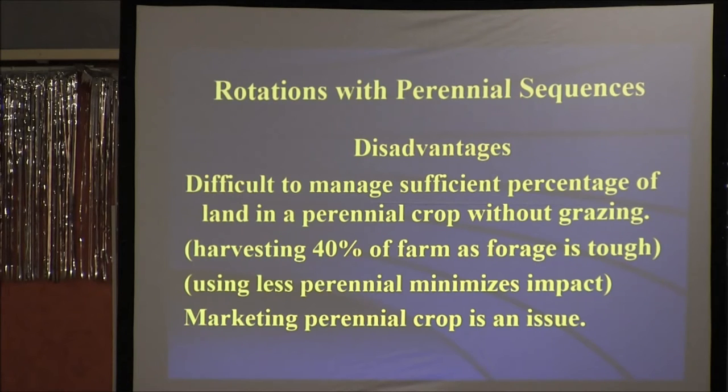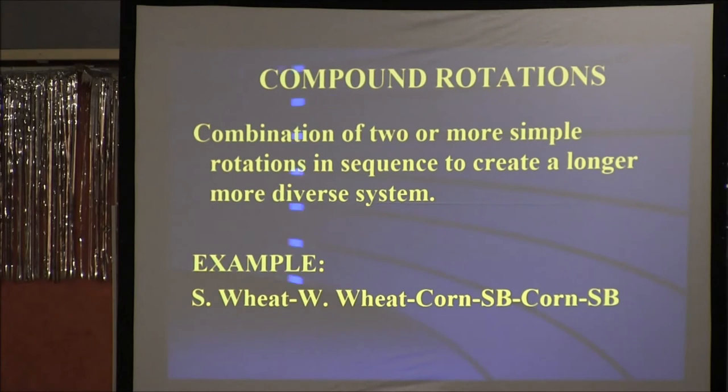Using less perennial minimizes the impact, unless you have diverse rotations and perennial, then it works pretty good. Compound rotations, where we do a little bit of both: spring wheat, winter wheat, corn, soybean. I call this my mother-in-law rotation. Half the corn's in wheat stubble, half the corn's in soybeans. So if your mother-in-law or your banker shows up in June, you show her the corn that was planted into soybeans because it's nice and big and looks great. And if they show up in August or early September, you show them the stuff that was in wheat stubble. Right?